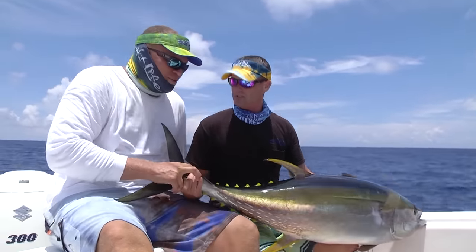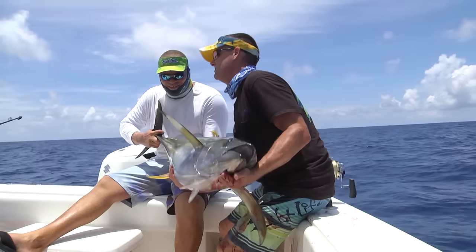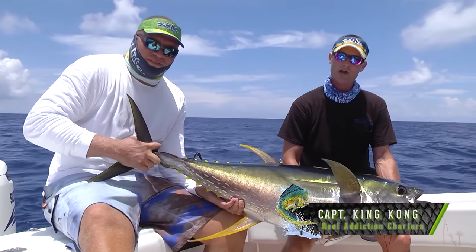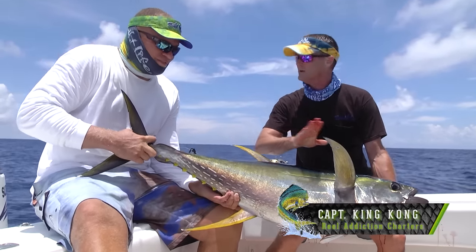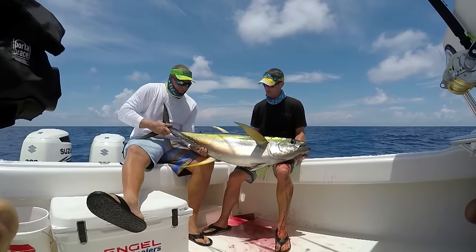What's the name of your charter company again? Real Addiction 345. Real Addiction 345. His information is gonna appear on the screen there. You guys wanna catch tuna like this on a regular basis, any time of year. Is there any time that they don't bite out here? All year long, you can catch yellowfin tuna like this.